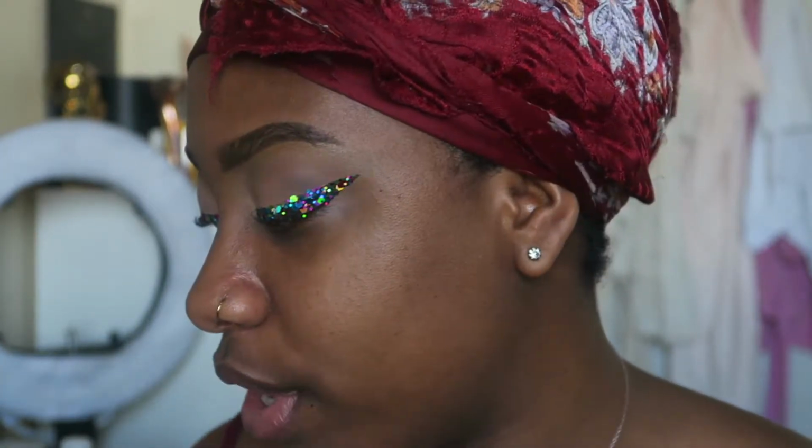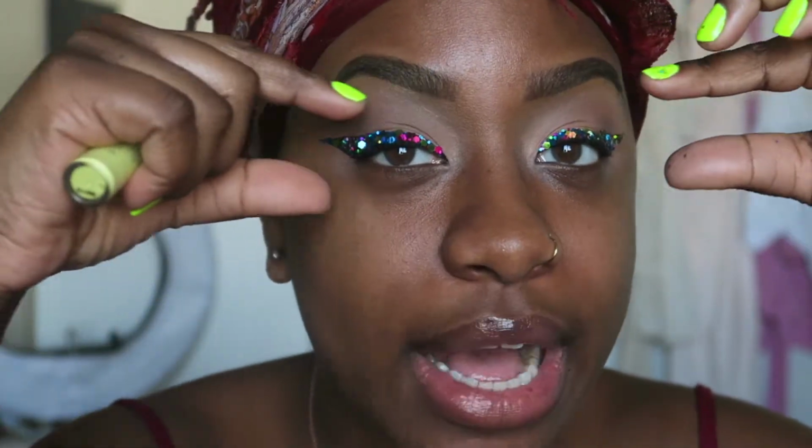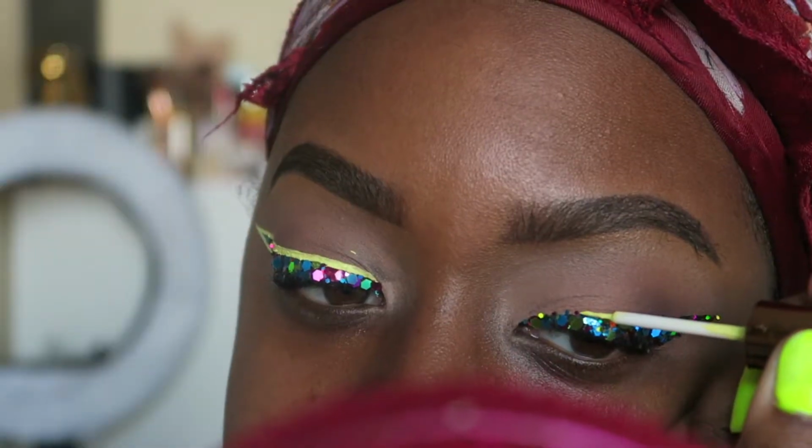So now I am going to take the yellow liner, Banana Blaze, and I'm gonna mix it with some eyelash glue, and then I'm going to outline the wing.